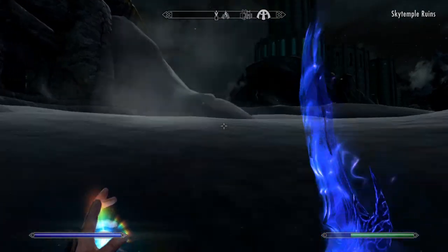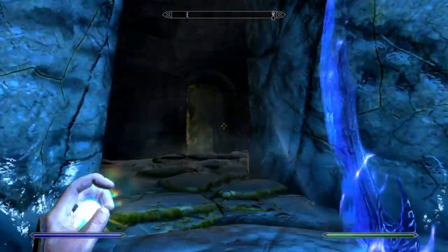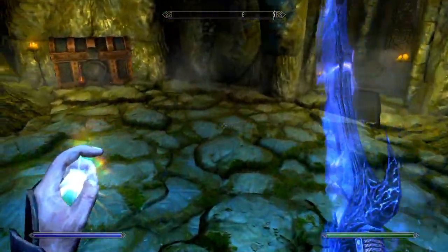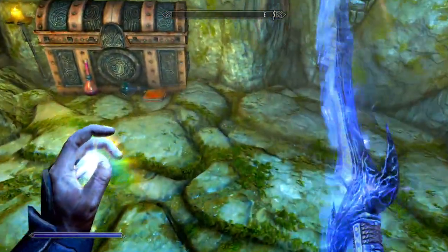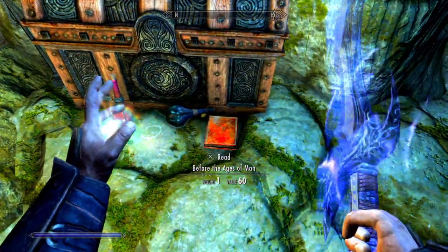I've cleared out the enemies from this location already. And here we are.